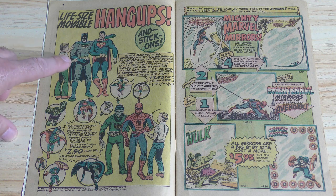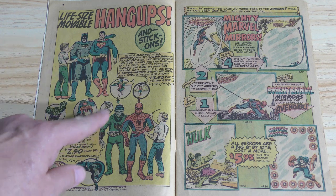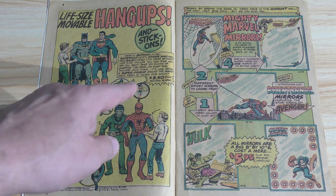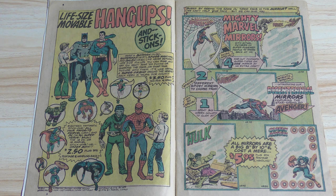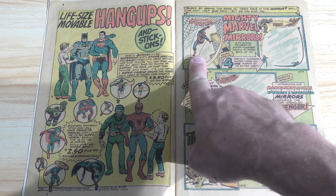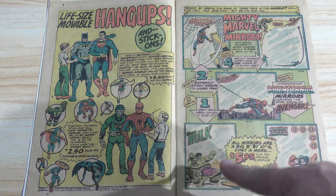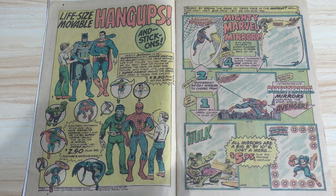Look at this, life-size movable hang-ups. Do you remember these? Marvel and DC, and they had the jointing, and you could put them on the wall. It says $3.50 plus 75 cents postage and handling. Wow, I would love to get some of these. That is awesome. And mighty Marvel mirrors. This looks like carnival prize kind of stuff, the mirrors. But again, this type of merchandise, a lot of people have forgotten that this stuff even existed.